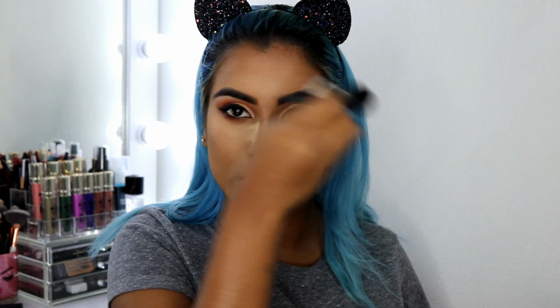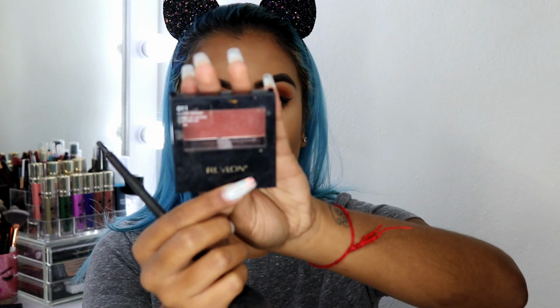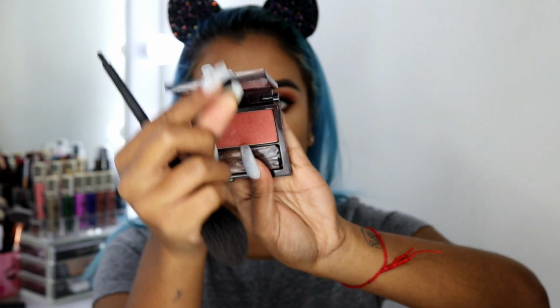Wow, I have problems. I really like to bronze up my forehead, my cheeks, my jawline. I honestly prefer bronzing over contouring. I just feel like bronzing is a lot softer and contouring is a lot more pow, especially for special occasions. I'm gonna go in with my favorite blush, which is this Revlon Sultry Sienna. Just gonna apply that in tapping motions.